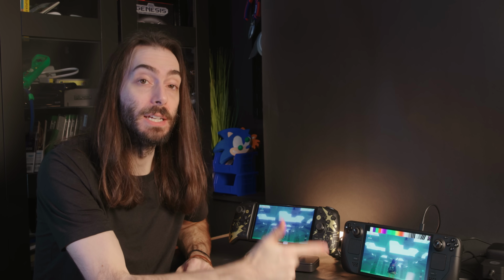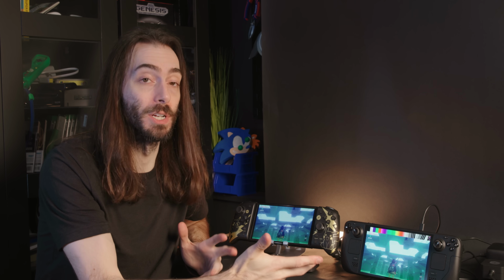Last year, Valve released their own OLED Steam Deck, and of course, I felt obligated to do the same test on that hardware too. I think this is my limit here. This is the last device that I'm gonna do this test on. I'm not running all of these devices all over my house. I'm gonna be full of OLED devices by the end of this.